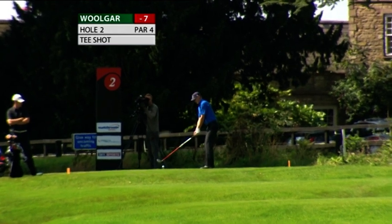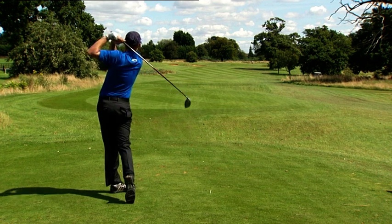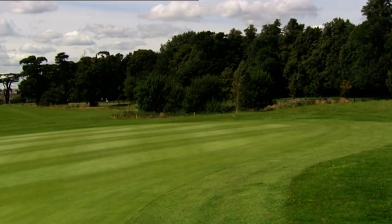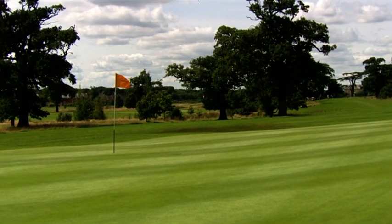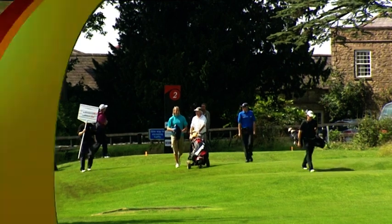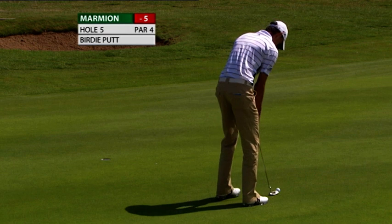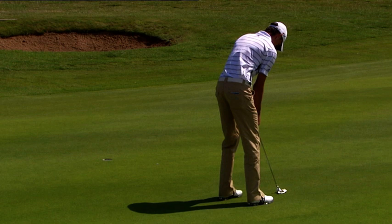So our leader, Woolgar, featured really for the first time on our leaderboard at the Selsdon Park Masters last week. Finished in 5th place, his best finish, and he looks as if he's continuing that form here. Yeah, definitely. Looks like he's swinging great and obviously feeling very, very confident. Interesting to see they hit driver off that and Richardson hit 3 wood. Well, big move, hasn't it, been made by Marmion? 2 birdies already today, this for a 3rd.